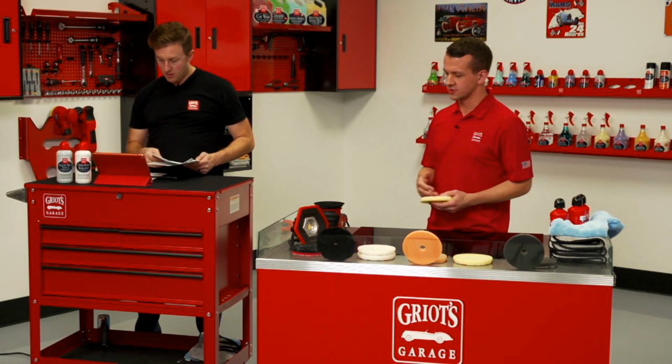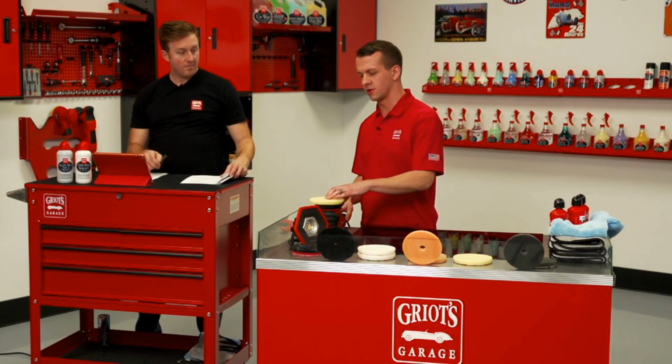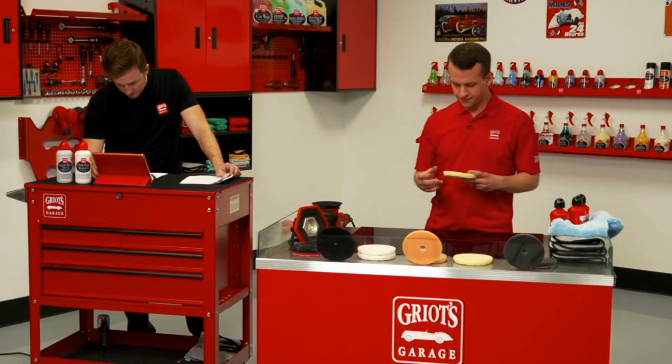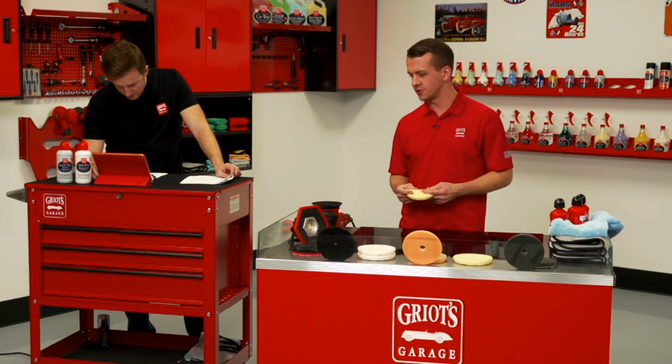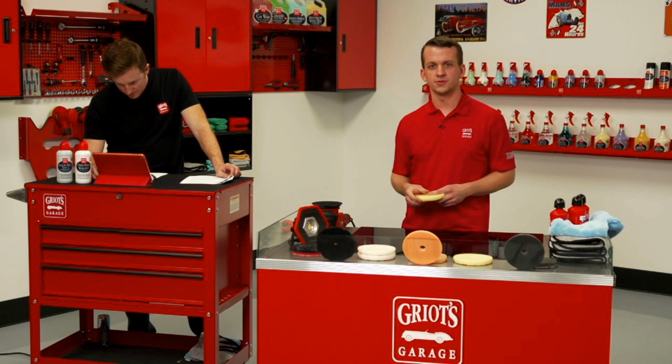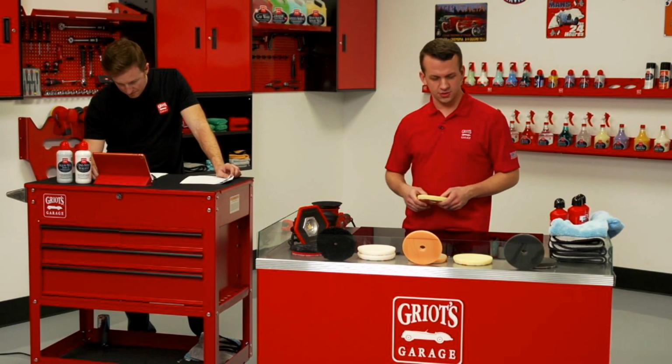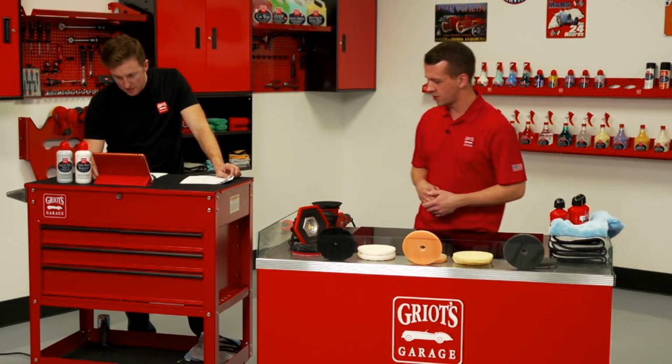Say you have a detail the next day, you've got to guarantee your pads are dry for the next day. I've also seen guys that after they wash them, they'll throw them on their orbital and spin it up to spin a lot of the water out of them. That's an okay way to do it as well. Just make sure you're in a space where you're not making a huge mess, and be cautious using the orbital around water.